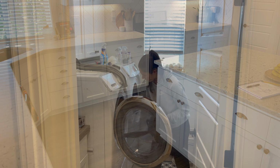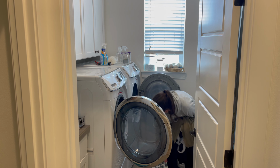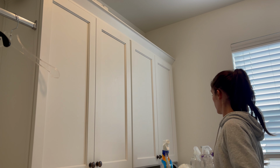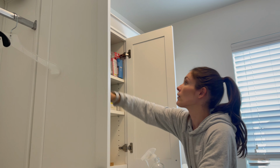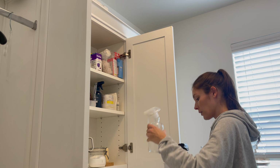Downstairs done, so we are going to head back upstairs. I am grabbing all of the hang dry stuff out of the washing machine. I just have my delicates load that piles up in the sink for a while until I feel like it's big enough to finally do a load. So I pulled that out. That is going to go dry, and I'm going to tidy up my laundry room.